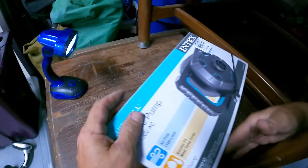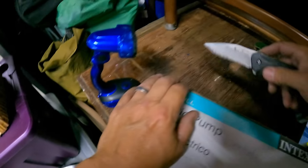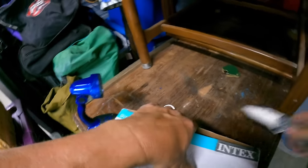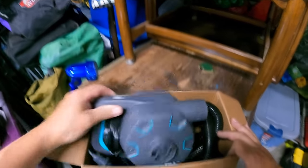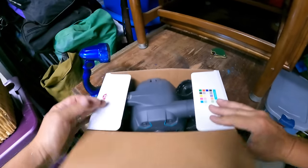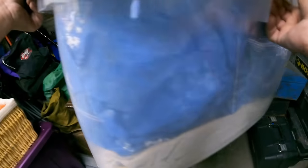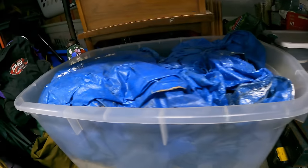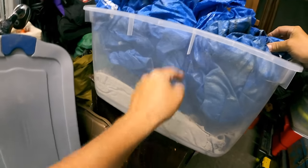All right, right here we got an air mattress pump, right? Electric pump. It's taped shut. I don't think it's brand new though. Let's see. Yeah, that might be brand new. That's a nice pump right there. Light. Okay. Tarps. Painting tarp and a regular tarp. Okay.